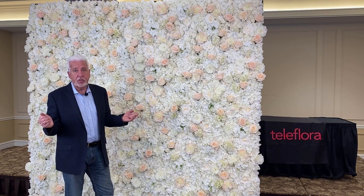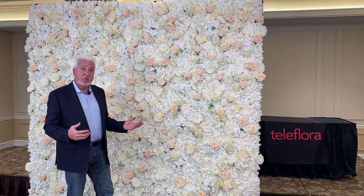So now that we have the flower wall, let's see if we just add a sweetheart table in front of this, how we can make this all even more picture perfect.